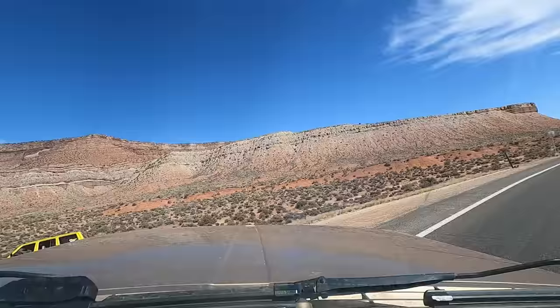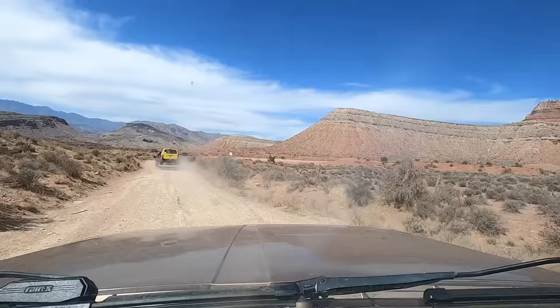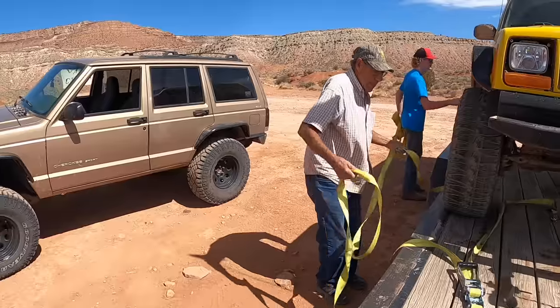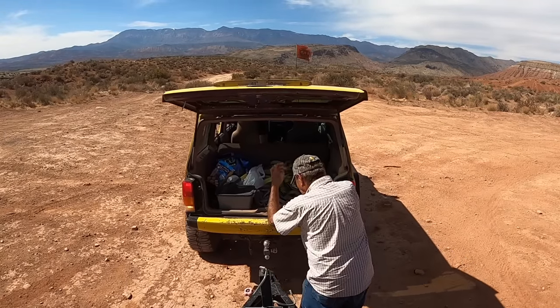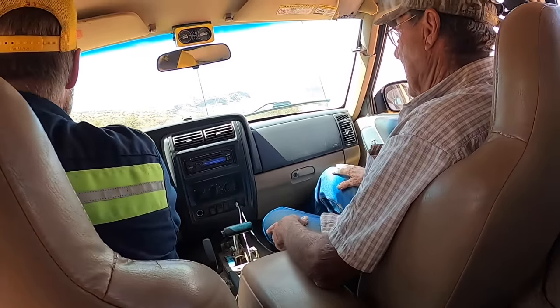Yeah, it's a warm day today. No wind, which is unusual. About 80 degrees. And we got the Jeep on the trailer and we'll go up and unload it and get them out. This is going to be super exciting.